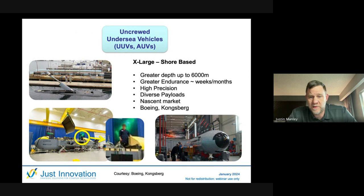What you see in the top left is a vehicle that Boeing has produced called Orca in the defense sector. That's kind of the leading indicator. Its predecessor, Echo Voyager, is shown in the bottom left with that person just in there to give you a sense of how big that robot really is. And then Kongsberg has a similar large vehicle coming to market. This is a very nascent market. It's not very commercial. It's very defense driven.